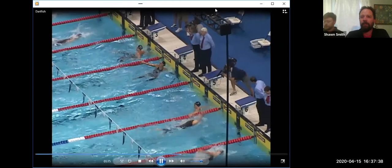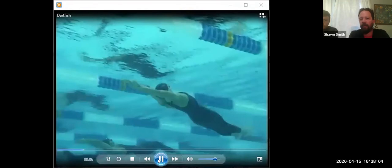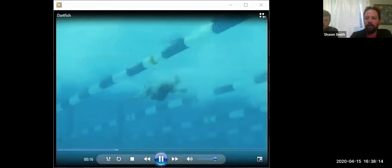So what's super cool about this is I also have the underwater video of the exact same race that I'm going to show right now. So you can see a little bit different presentation of exactly what you just saw, but from underwater. So you can see her undulation, how deep she is, and really great undulation on the underwater. I don't want to get too much into backstroke because that's not really what we're into here as far as this talk.